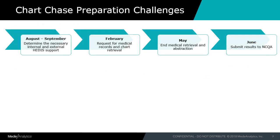This slide represents the timeline of a regular HEDIS season. As you can see across the top, it's a consistent timeline from August through June with very short time frames to be efficient in your HEDIS season.